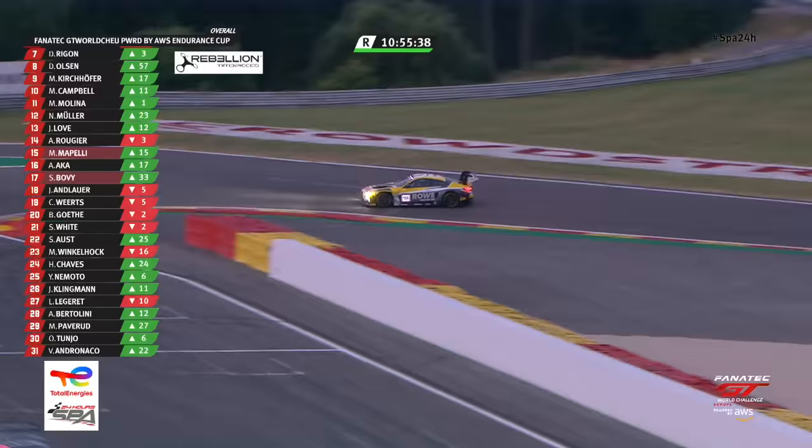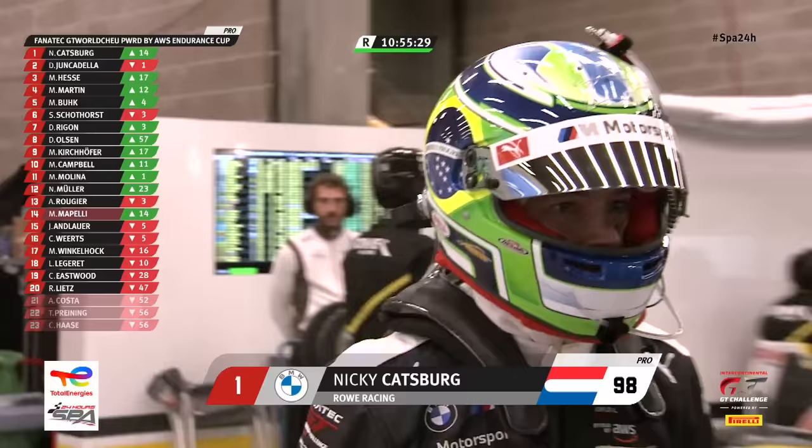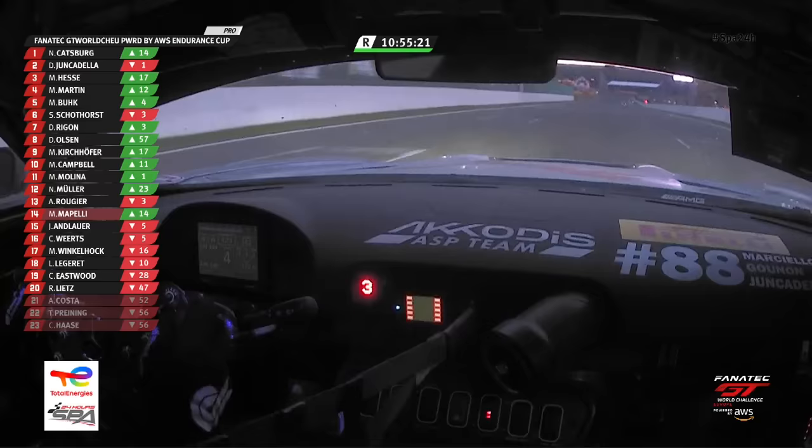There's your race leader, Danny Junkadea, peeled off into the pit lane. So that, in fact, is Max Hesse in third place. So Nicky Katzberg leads, but that is Augusto Farfus, so he is getting ready to take over. Danny Junkadea has peeled... He has not peeled into the pit lane. No, I beg your pardon, not yet. But he will in a moment or two.